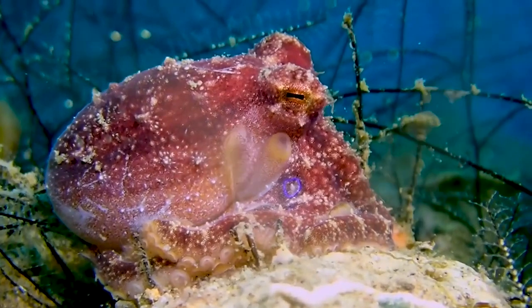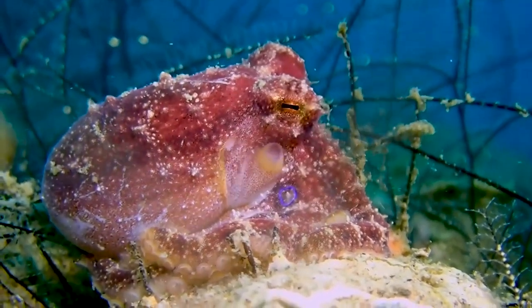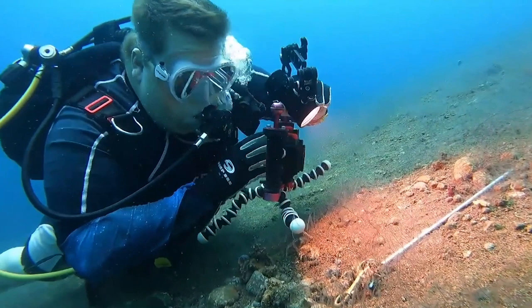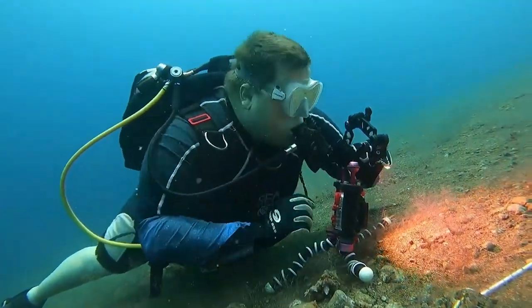To get a better look, I put a small mirror next to its den and waited for his curiosity to get the best of him. He couldn't help but pop out and check himself out. It's always fascinating when you find out how tiny these creatures really are.